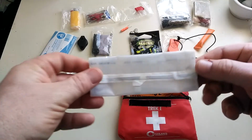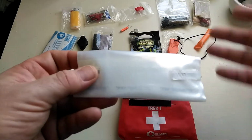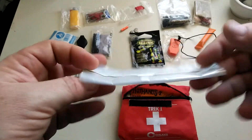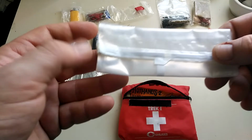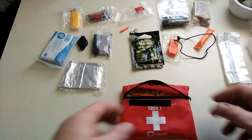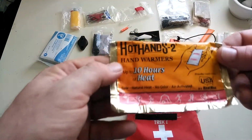Now, one of the water purification bags, or I just call them water purification bags, is just a bag to carry water in. I don't know how many liters this is per se, but you can do your water purification stuff like that, and have a fresh supply of water to get you through those hard times when you've either done something stupid or the world's done something bad to you.